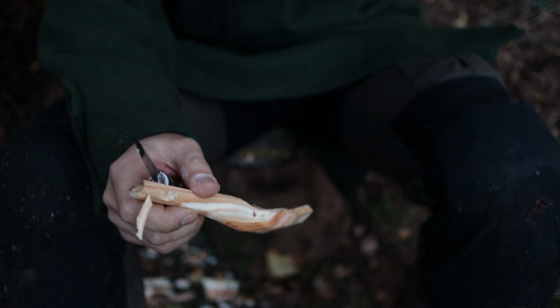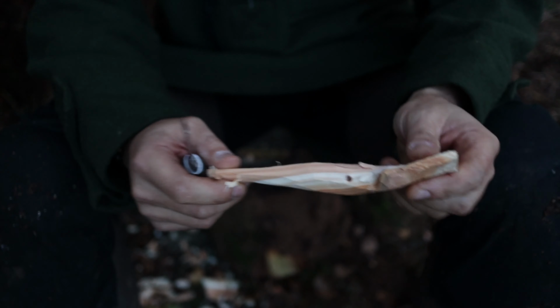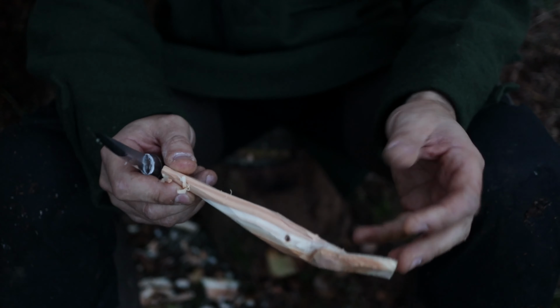I think it gets dark in probably about half an hour, I would have thought.